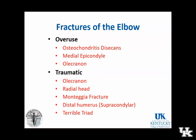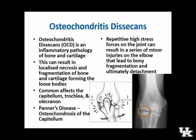So the last area we're going to talk about are fractures. Most of these are traumatic mechanisms, but you can get them from overuse. So this is the joint mice, osteochondritis dissecans, medial epicondyle, and olecranon. These are most common in throwing or overhead athletes. These can occur to anybody. So anybody, any walk of life, you can develop one of these. The terrible triad is a combination of a fracture and a dislocation. Wonderful case for you to write up if you get one of those out on your clinical. Hopefully you won't have to see that right away.